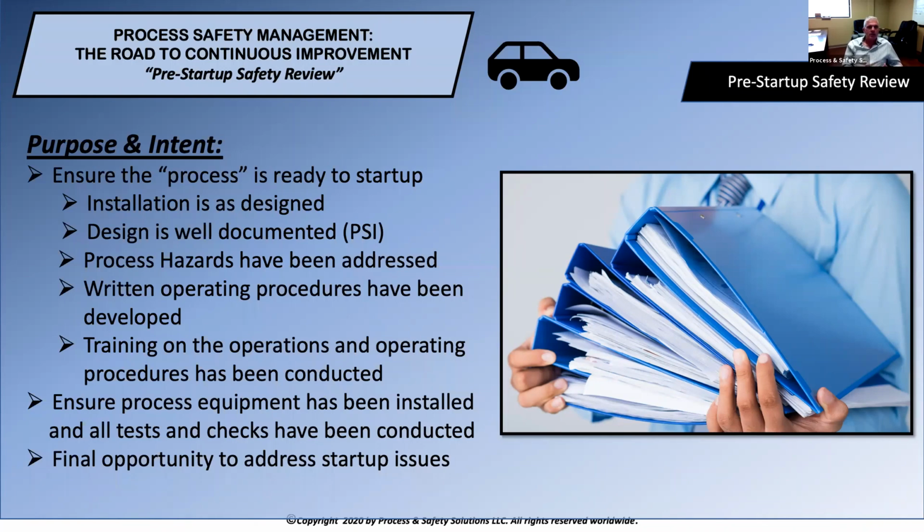We want to make sure that the installation is as designed. In other words, was it installed as it was designed, or were there modifications made to that process as they went along, and those weren't documented? PSSR should check those, find those, and address each of them. The other thing is that the design is well documented. All the PSI is in place for the entire process.